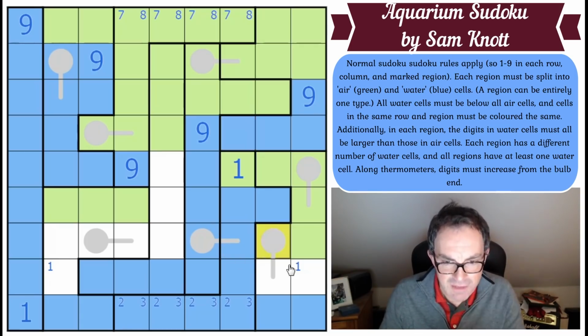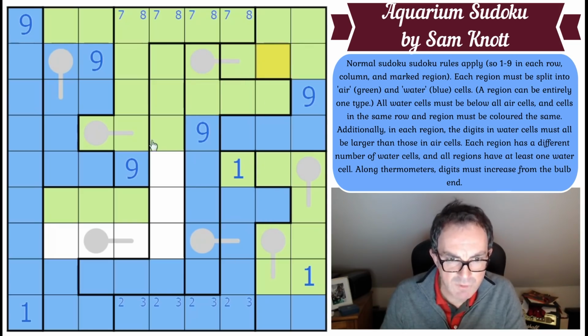So now let me recount. What have I got? I've got a 4-cell region. I've got a 4-cell region. So this can't all be blue. This must be green, which means this is going to be the 1. Which means this is not 1, otherwise it's also a 2-cell region, so this must grow. So I've got, what have I got? I've got a 1-cell region, a 2-cell region.